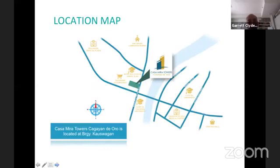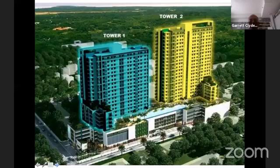It's located in Barangay Kauswagan in Cagayan. It's very near the basic conveniences, very near Polymedic Medical Plaza, Save More Supermarket, Liceo de Cagayan de Oro University. It's near schools, close to Centrio Mall, Capitol University. So all of these things are very near, close by. The project is composed of two towers, Tower 1 and Tower 2. The one nearest to the main road is Tower 1. So you can see here the building.